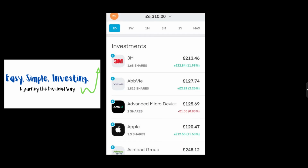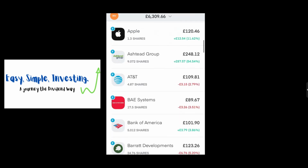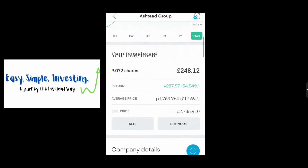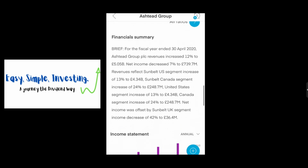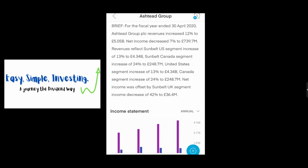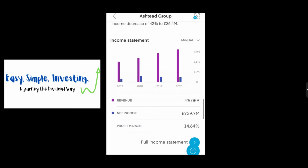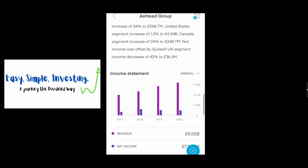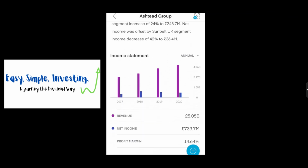What we'll do now is we'll have one quick look at another company. We'll go into Ashtead. Here you can see quickly how well the company's been doing over the years. We go down here and what you can see is how well they've been growing. It's easy to see here in graph form. You can see that they've been rising in their revenue here. And if we go down more, we can see balance sheet and other things here. So these things are useful, not something that you should go off on their own, but it's nice to see and have access to. So that's what's great about Trading 212 and why I moved to the platform also.